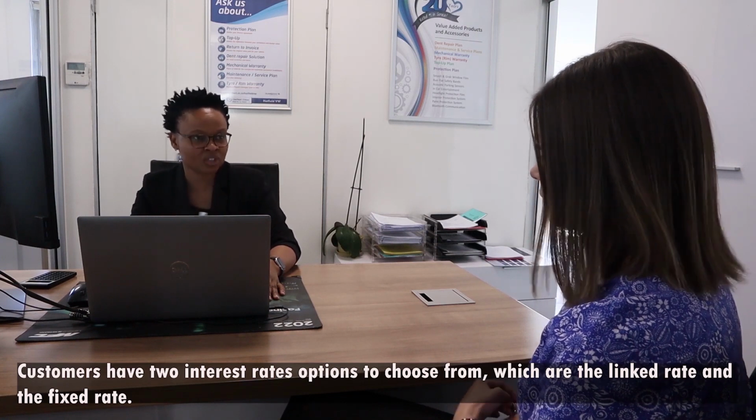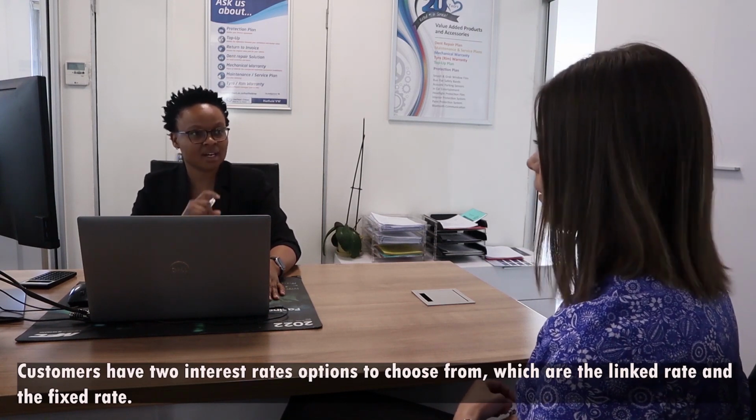A lot of people prefer that because it's cheaper than the fixed rate. But the fixed rate is you pay a fixed amount from now on till you finish paying for your account. Say for instance, you're financing your vehicle over 72 months, so you'll pay 5,000 rands. That's your installment right through until you finish. But on a linked rate, it will fluctuate depending on how the economy is doing. So it is a risk to take a linked rate, but then again, you can benefit when the rates go down, because then you'll pay a lower installment. When they go up, you should be prepared for the hike that will happen.